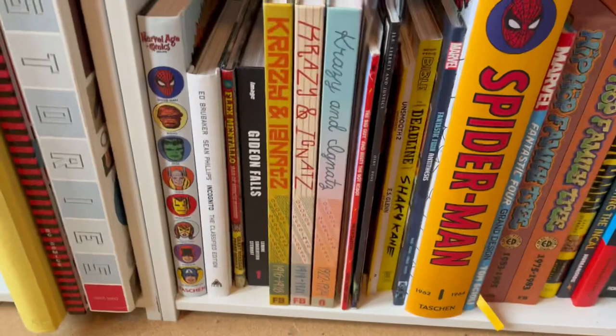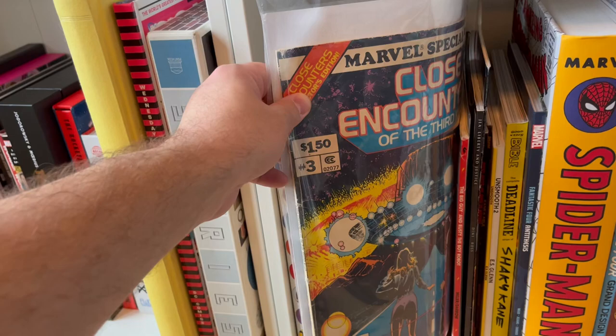This is a treasury edition of Close Encounters of the Third Kind. It has early Walt Simonson artwork, and he's doing a film adaptation of Steven Spielberg.